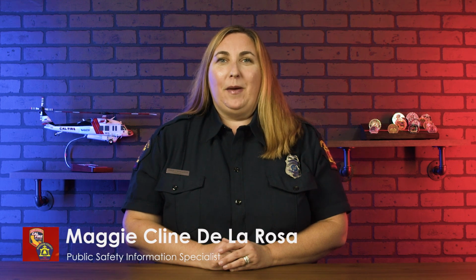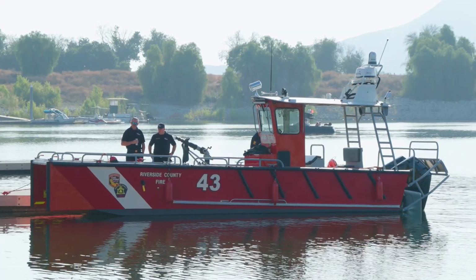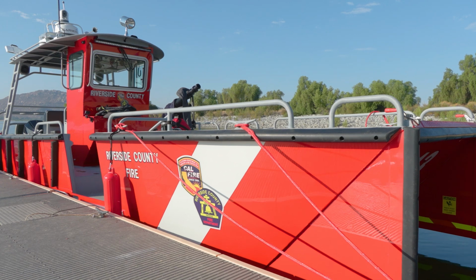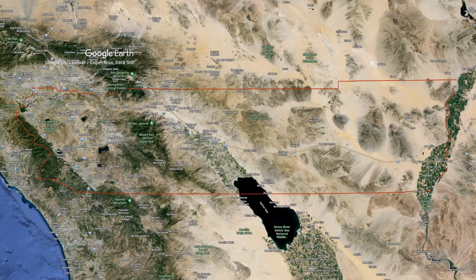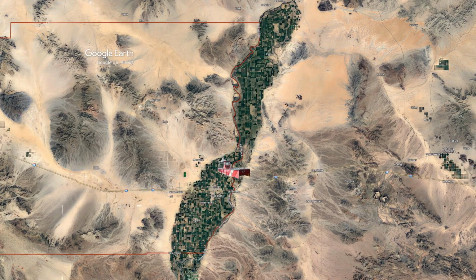We're starting off in Lake Paris, where the new Lake Assault boat was showcased. We're out here at Lake Paris, and we were demonstrating the capabilities of the Riverside County Fire Department's newest firefighting boat. This is going to be housed out of the Blythe Fire Station, out in the Colorado River area. There's 77 miles of navigable waterways within the Riverside County Fire Department's jurisdiction.